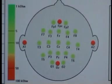It is recommended that the patient's room is separated from the EEG machine and that the patient is in a relaxing position and not exposed to bright light and noise.